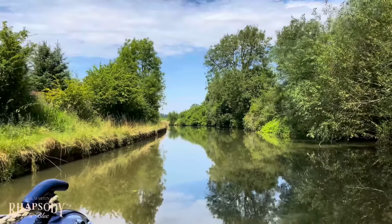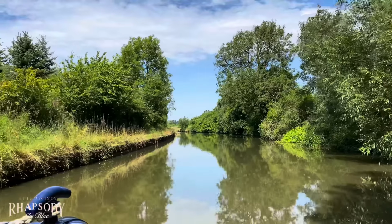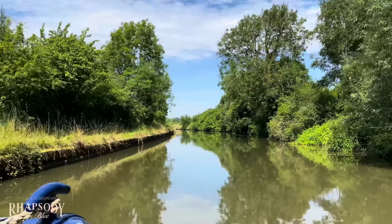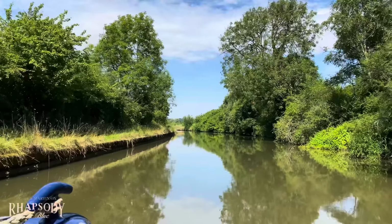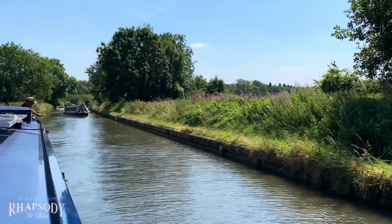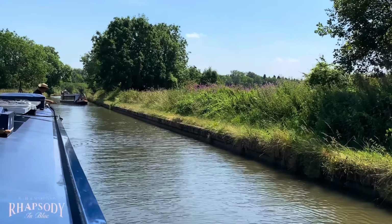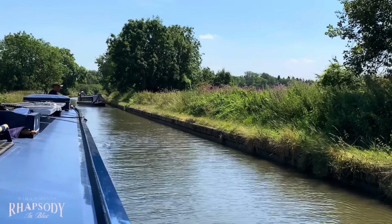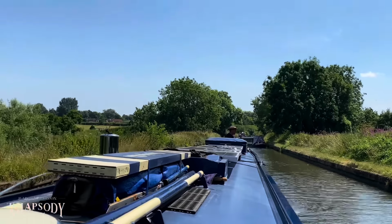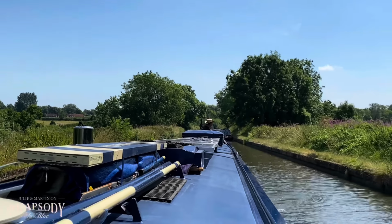What a glorious day. Look at that blue sky, white fluffy clouds, sunshine. It's about 27 degrees today. Beautiful. This is another nice thing about boating. We've just seen this stretch here and we thought, do you know what? We're more here. It's nice and quiet, it's out of the way. It's nice and open, beautiful views. So this is it. This is where we're going to stop today.